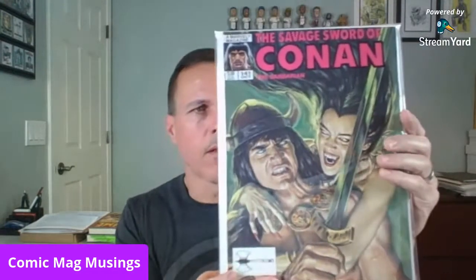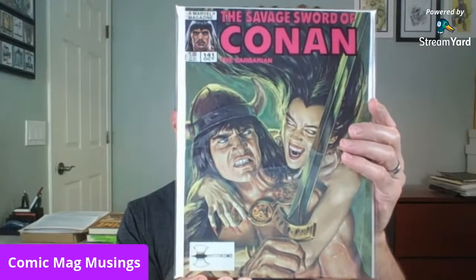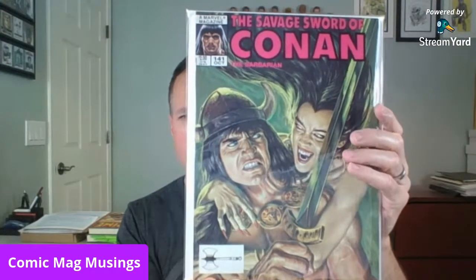And here we have a later one, Savage Sword number 141 from 1987, written by Charles Dixon, art by Gary Plopsis and Ernie Chan.